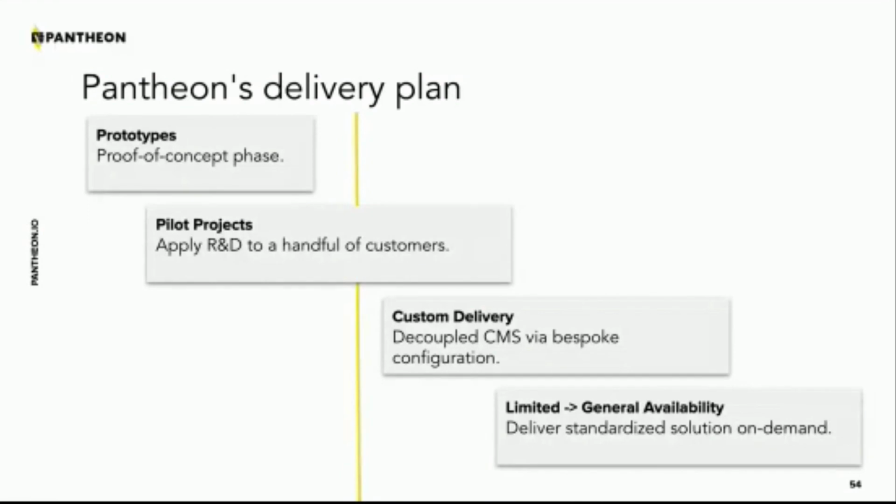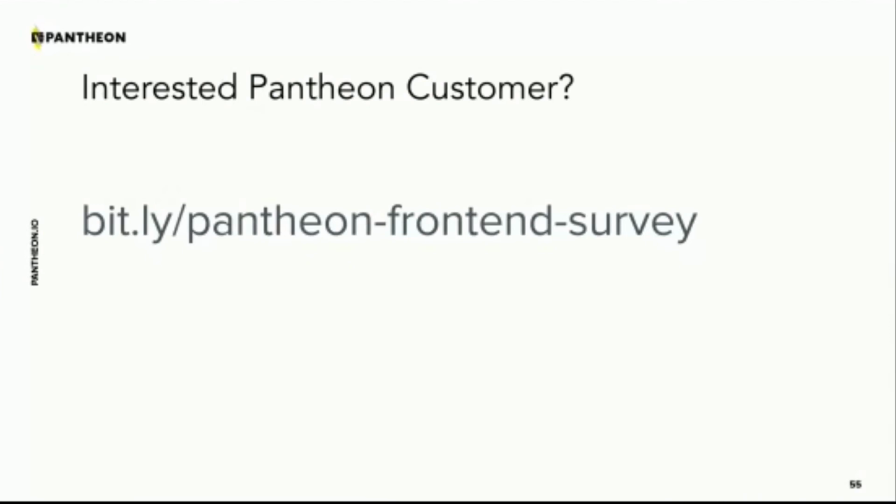If you're interested in this space, if you're a Pantheon customer that would like to talk with our product team, that's right now doing customer interviews to make sure they've got a handle on the whole space, fill out this form, please, and we'll get a conversation set up with our product team.